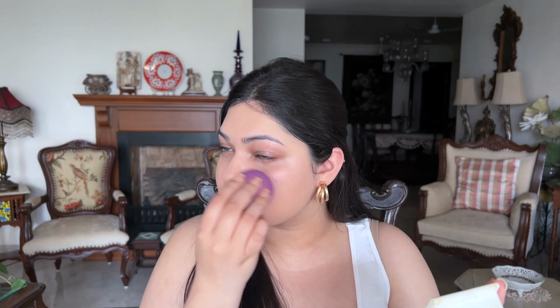With the brush, it is a little streaky. I'm just gonna blend that out. Again, that girl does not use full coverage foundation. You either use a concealer or you just use a skin tint if you feel like you need more coverage.